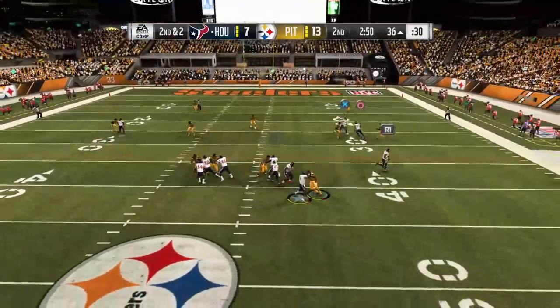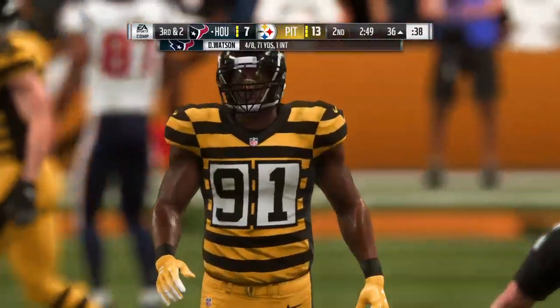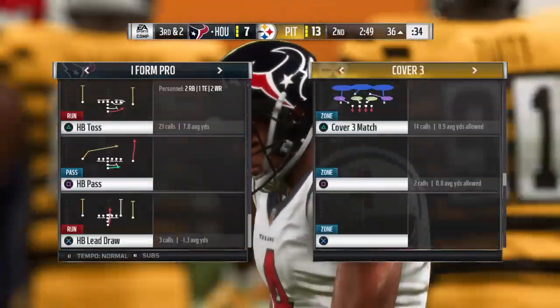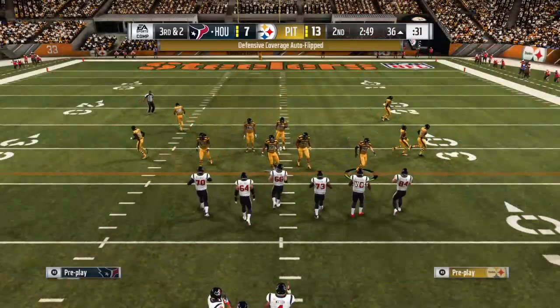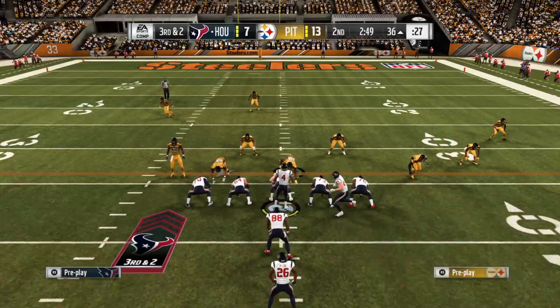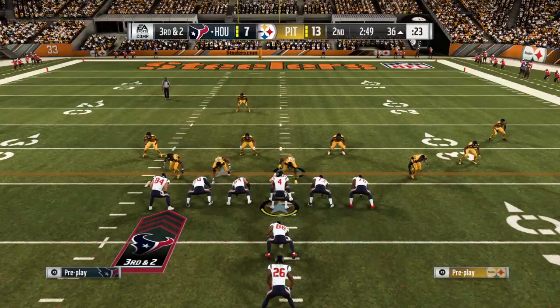On 2nd down, here's Watson. A hit as he throws there, incomplete. This defense has been very disruptive early on as they force another one to go awry. Seems to be the front and the back end. Pass rush, they've been able to get home, and they're taking the ball away in coverage as well. I love how you put it together. The front and back working in sync, only way to play good defense.